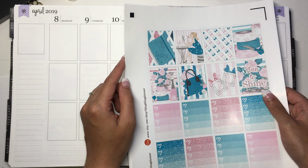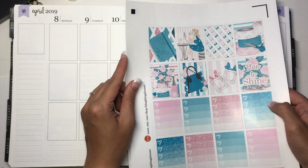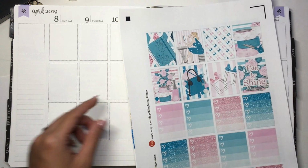So yeah, let's go ahead and get into it. I think I'm going to put down the base layout first, as usual, with music sped up, and then I'll come back to do the day by day. So let's get started.